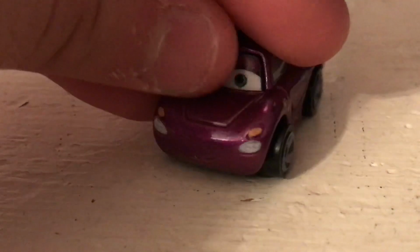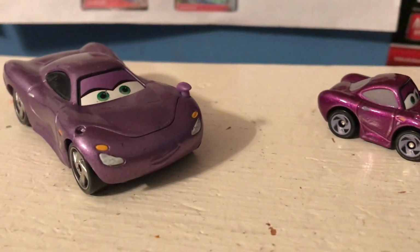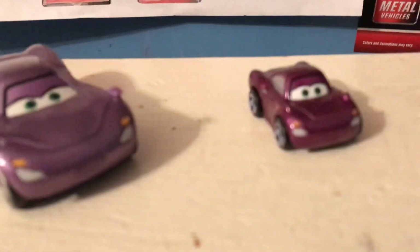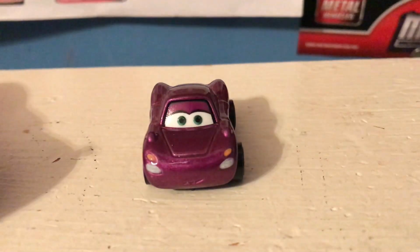Look at her, she's great, she's absolutely adorable. Now, my Holley, unfortunately, has a broken mirror. Happened a few years ago while I was filming a Cars Adventures episode. I think a string got tied around it and knocked it off. So I was interested in seeing how they translate her mirrors, which are plastic insert pieces. They're actually part of the metal mold on her Mini.